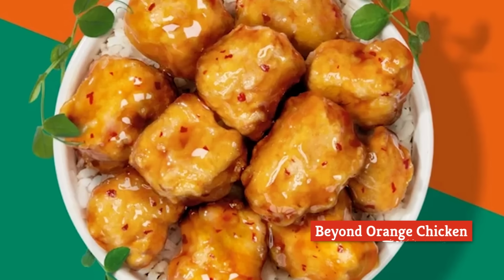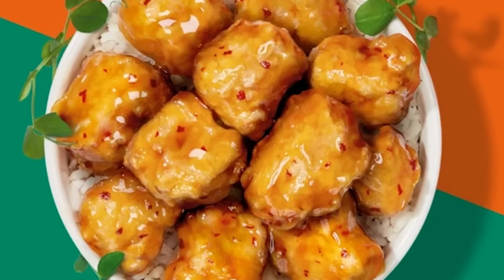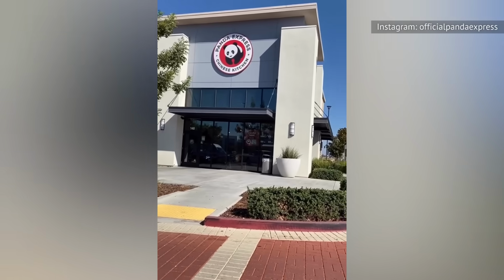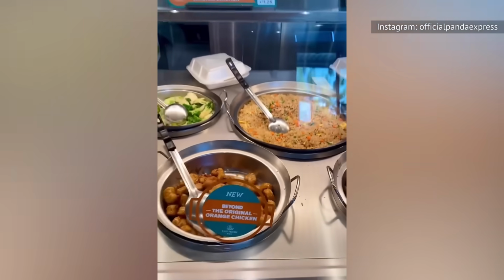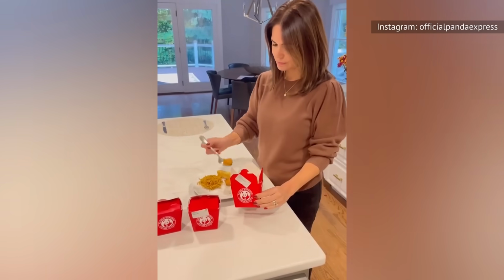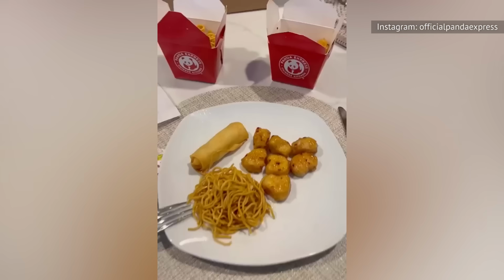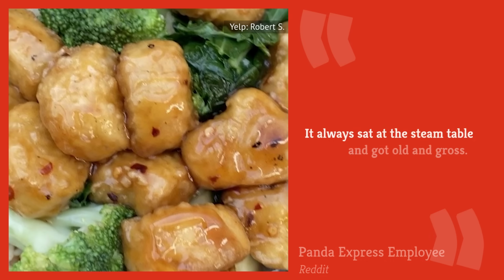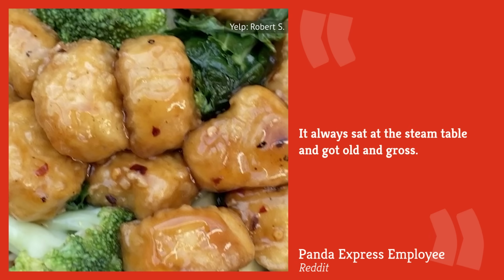Vegetarians everywhere rejoiced when Panda Express announced a collaboration with Beyond to deliver a plant-based version of its signature orange chicken. The limited menu item drew many fans, who have since expressed disappointment at the chain's failure to enshrine it as a permanent offering. Panda employees aren't exactly mourning the Beyond orange chicken, however. Despite public acclaim, many workers reported that the dish just didn't sell in some regions. When the chicken was on the menu, one employee said that it always sat at the steam table and got old and gross.